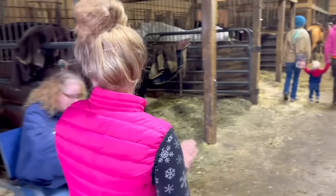No more babies, no more weed lanes, we're good. Nice looking.